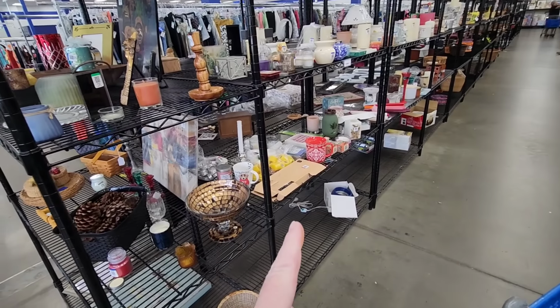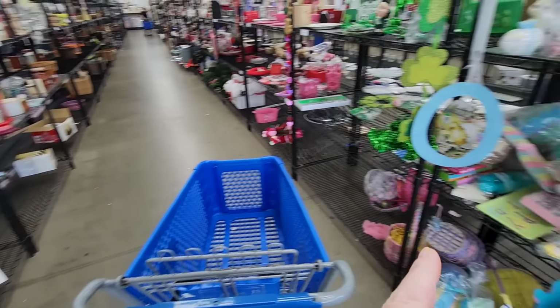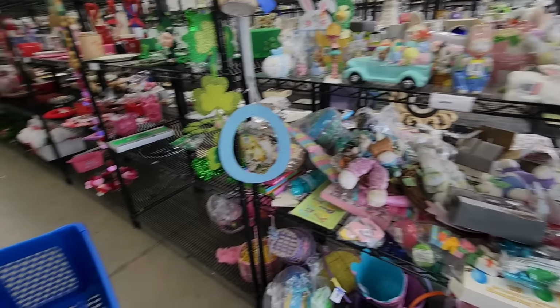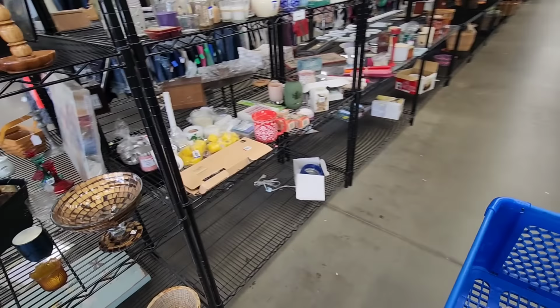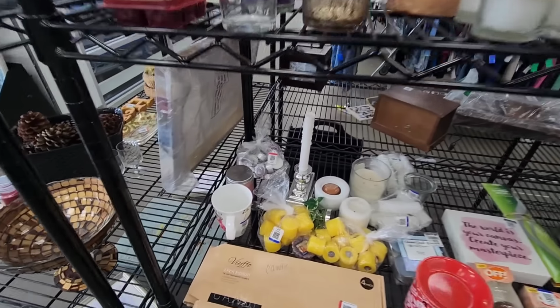All right, do you want to go down this aisle? This is where we just came from. Or look at all the Easter. Let's just keep our left shoulder to the wall. Let's keep looking.